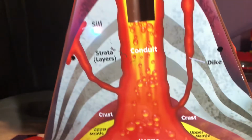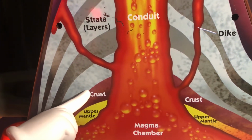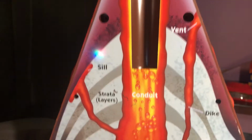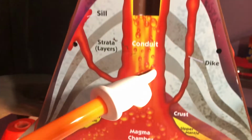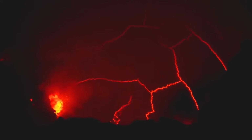Here we have the magma chamber, then we have the Earth's crust out here, and then we have the conduit. This is where the magma pushes out, and it's all red and yellow, and the lava is so hot, and there it rushes out and erupts.